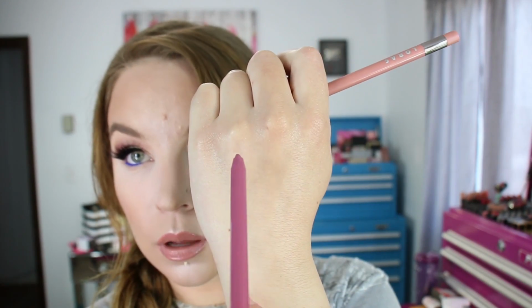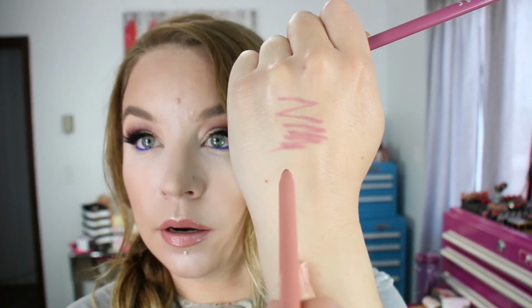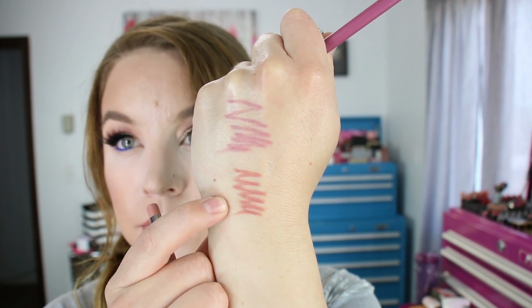This is the one in Goddess, which is a purple pink shade and goes well with several lip colors that I love. And then the other one is in the shade Duchess, again another one that goes really well with a lot of colors that I like. So there's Goddess and there is Duchess.